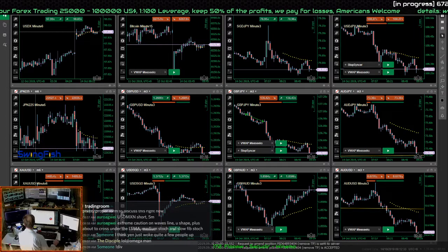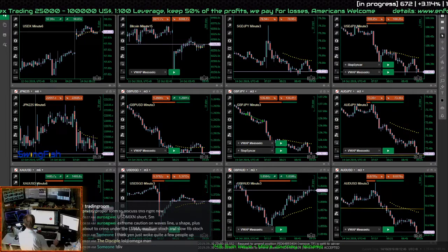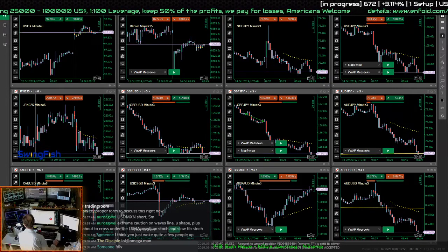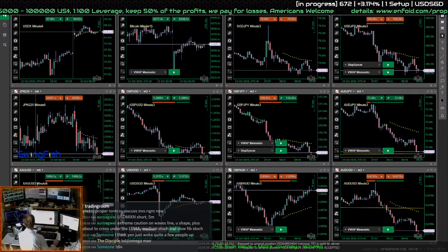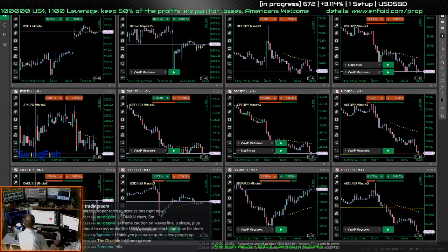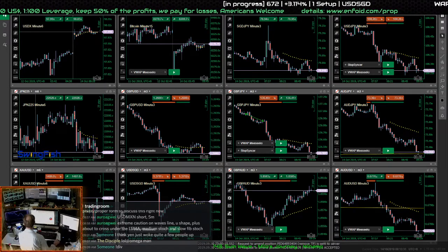Oh, this is too small. Order pending. And now we have the same from the upside. Price crossed the VWAP and is testing it from above, which makes it a buy. Again, this is a terrible example. Yeah, pound yen looks a lot better.